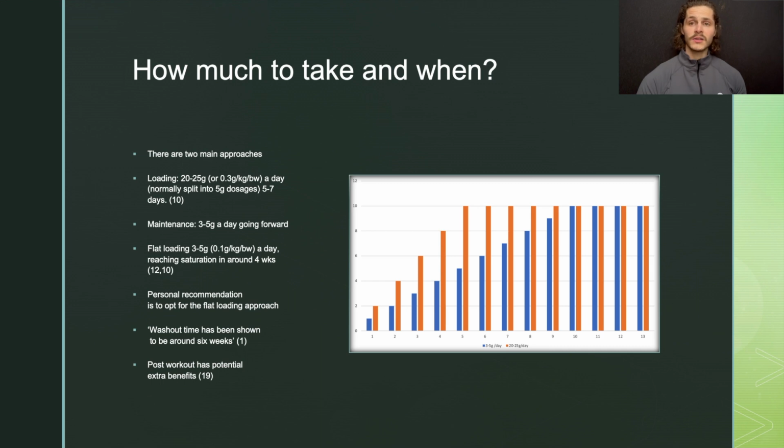It's been recommended that if you are going to take that higher dosage, you'd break that down into 4 to 5 smaller doses. So 5 servings of 5 grams to get you to your 25 grams that day. This will saturate your storages quicker. However, one, you're having to chug some creatine every 5 hours or 4 hours even.